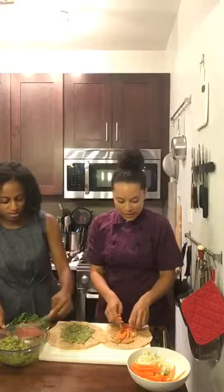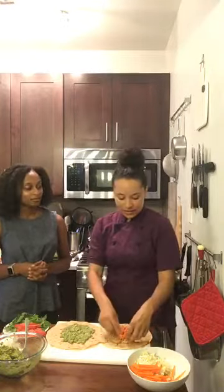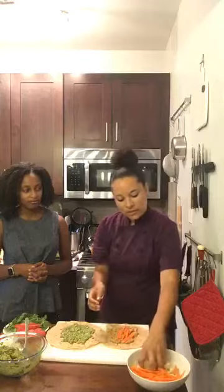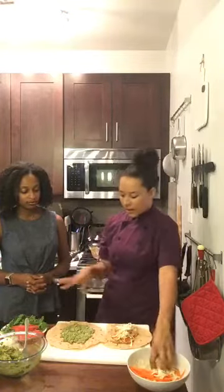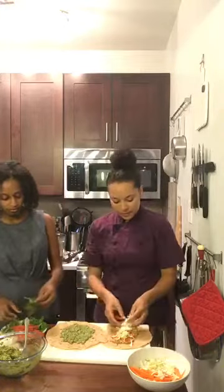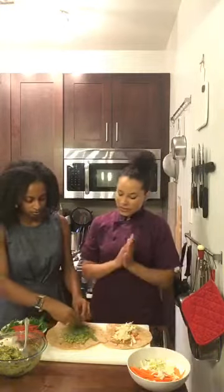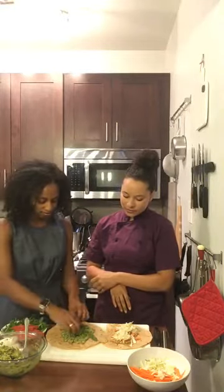So I'm gonna put my carrots on here. You know what would also be a good addition to this Thai wrap? Cilantro. But I didn't purchase any, so we have no cilantro. Real life. The last thing you want to do is put the lighter lettuce. So in this case, it's cabbage. In your case, it would be the arugula. Oh, you want to put your tomatoes first. A few slices of tomato.